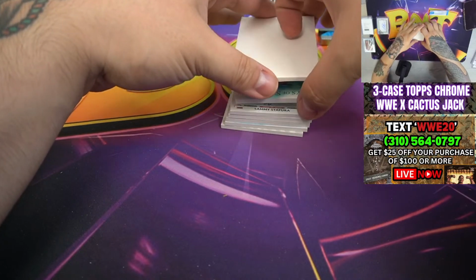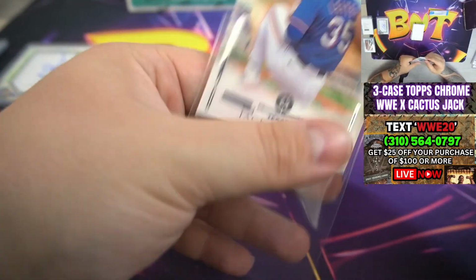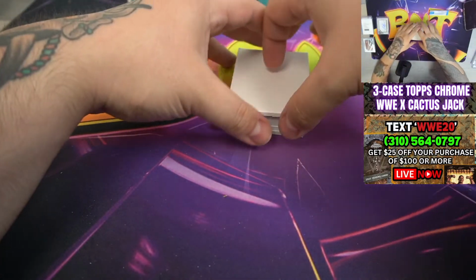Got a couple more base cards, I believe. Just the one. Jack Leiter. 131 out of 249, having a very nice season. His first full season for the Texas Rangers. Texas on the board with the Leiter.